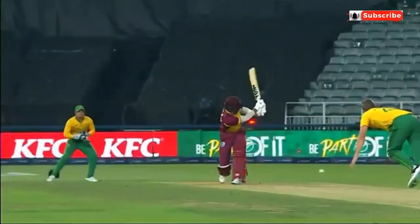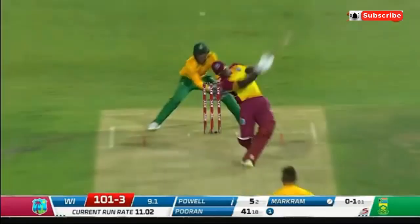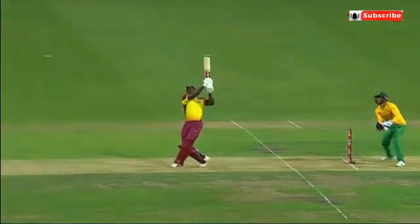10.2. Holder to Rossouw. 6. Full toss and biffed down the ground for a 6er. Was a low full toss and put away with ease. Was a superbly timed hit. 10.5. Holder to Rossouw, out caught by Charles.